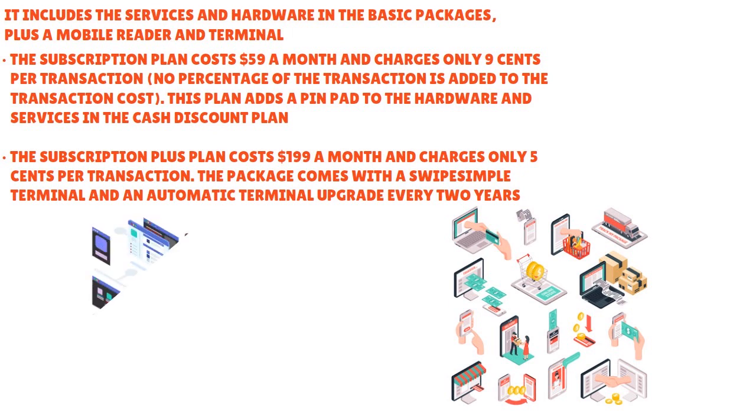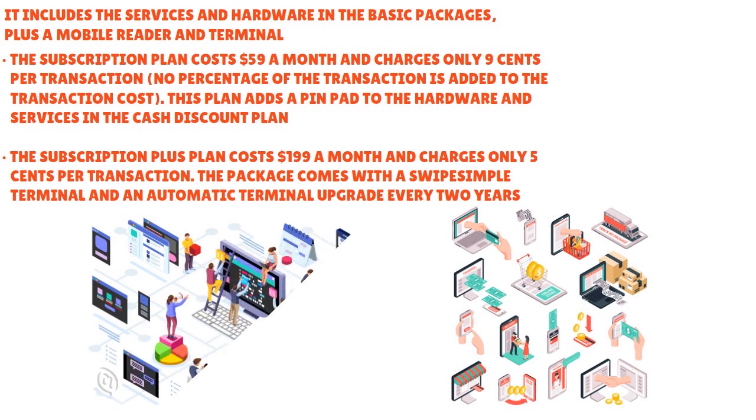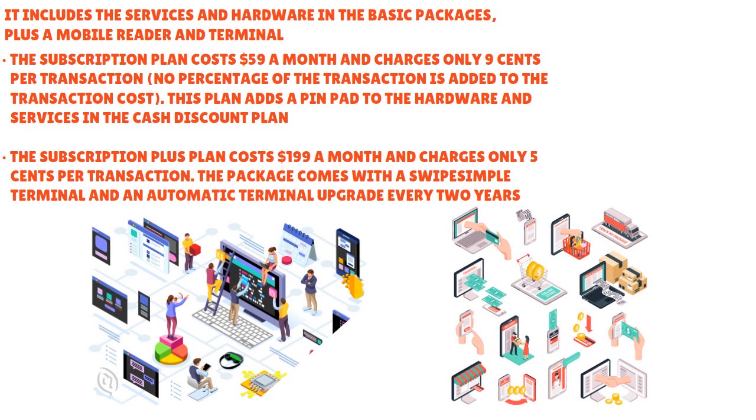So the bottom line is, should you go with National Processing? Well, it really depends upon your setup. But overall, this is a player that's relatively cheaper, and also very scalable in terms of flexibility as well.